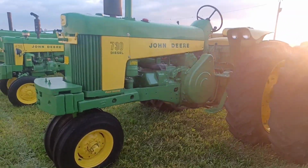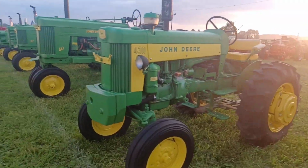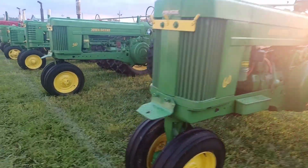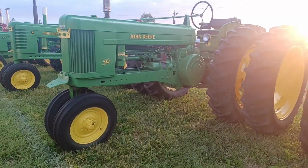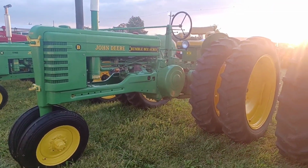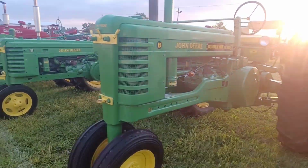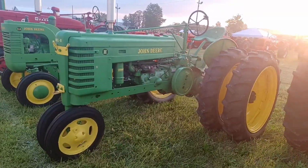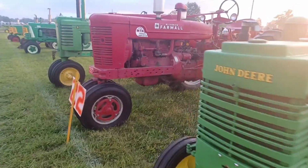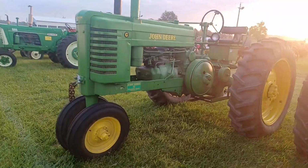John Deere 730. 430. 60. 50. John Deere B. Growing up, my papa had a John Deere B. That's one of the tractors I learned to drive on. Didn't look nearly this nice though. H. LA. Farmall MTA. John Deere G.